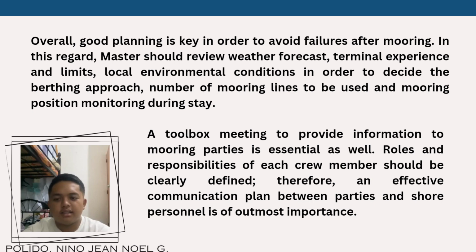Overall, good planning is key in order to avoid failures. Before mooring, in this regard, the master should review the weather forecast, terminal experience and limits, and local environmental conditions in order to decide the berthing approach. The number of mooring lines to be used and information to mooring parties is essential as well. Roles and responsibilities of each crew member should be clearly defined. Therefore, an effective communication plan between parties and shore personnel is of utmost importance.